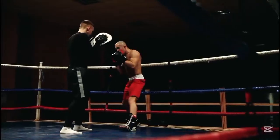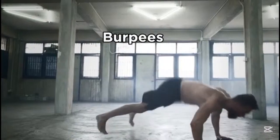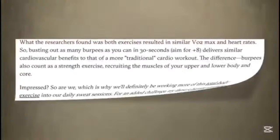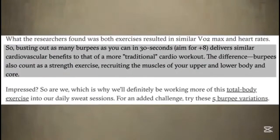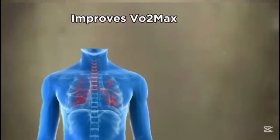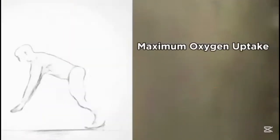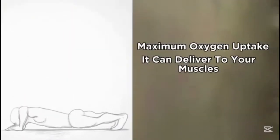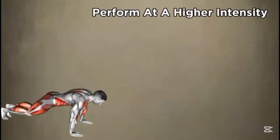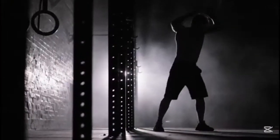He needed something brutal. After countless hours of searching, he found it: burpees. It became his daily ritual, his weapon against fatigue. But what made it so effective? A study published in the Journal of Applied Physiology found that burpees significantly improve VO2 max, a measure of how efficiently your body uses oxygen. During intense exercise, it is your body's maximum oxygen uptake, how much oxygen it can deliver to your muscles during intense activity. A higher VO2 max means you can perform at a higher intensity for longer without fatiguing.